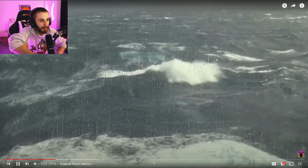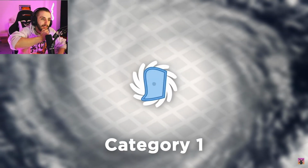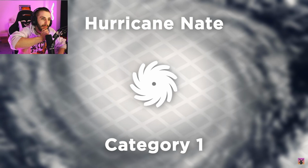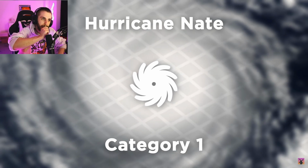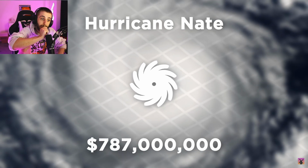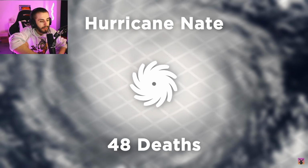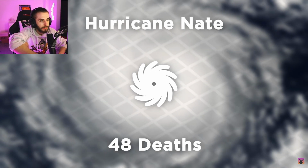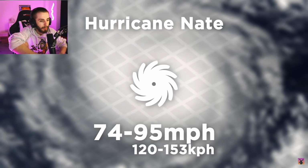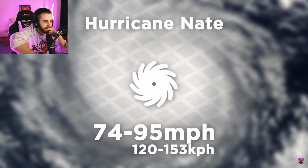Actual hurricanes can get much nastier than this. Even on the low end at a Category 1 storm, Hurricane Nate in 2017 became the costliest natural disaster in the history of Costa Rica, causing $787 million in damage and claiming the lives of 48 people. A Category 1 storm has wind speeds ranging between 74 and 95 miles per hour, and Nate's max speed at 90 miles per hour easily made it make the mark.